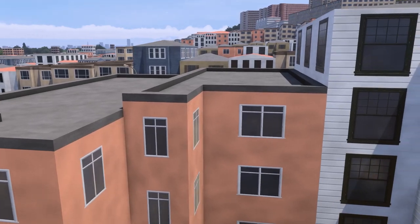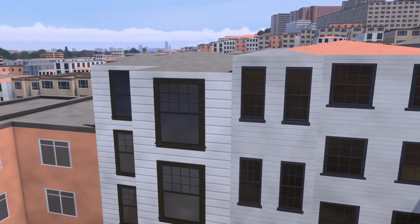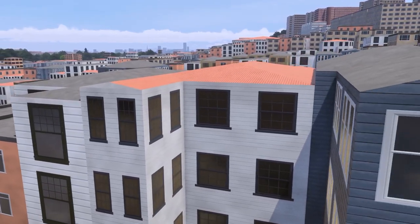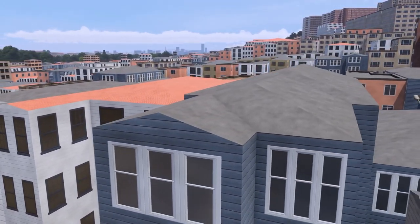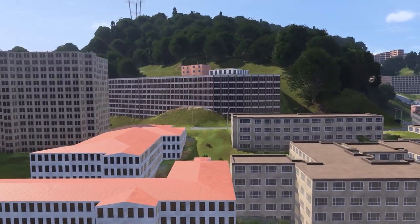And finally, we've been working on our extruded building tech. So we're making sure now that there are no artifacts. We support physically based rendering. Windows are rendered in a more realistic way. We have more variation in our extruded buildings. Everything you see on screen has just been extruded from OpenStreetMap.